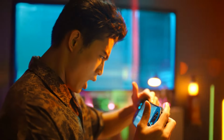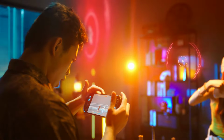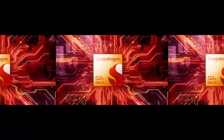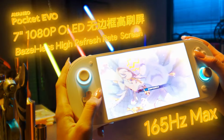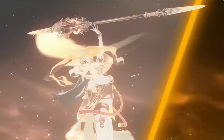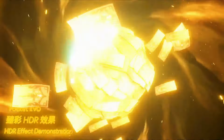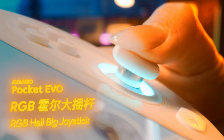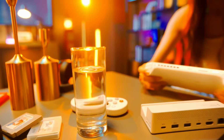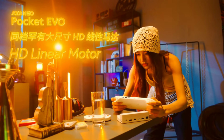Going forward, I'm going to refer to the Pocket Evo as the Evo and the Odin 2 Portal as the Portal for simplicity's sake. The Evo does have the Portal beat in terms of screen refresh rate. Something to consider, the high refresh rate screen isn't all that useful when it comes to emulation. It's going to be pretty much only exclusively useful when you're playing native Android games like Warzone Mobile, etc. And even though the G3X Gen 2 chip found in the Evo is more powerful than the Gen 2 found in the original Odin 2, I doubt you're going to be able to run any games higher than 120 FPS in the first place. So I feel like the 120Hz screen is just more practical in that sense.